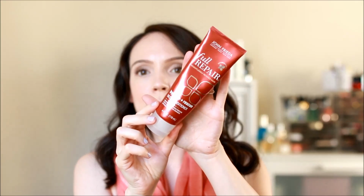Okay, this I can't find anywhere, and I've looked on Amazon, I've looked everywhere, because this is my holy grail deep conditioner, and it's the John Frieda Full Repair Hydrate and Rescue Deep Conditioner, but I think they discontinued it. So I don't know what to do. John Frieda people, if you're watching this, please make this again. They're probably not watching it, but I'm just putting it out to the universe.